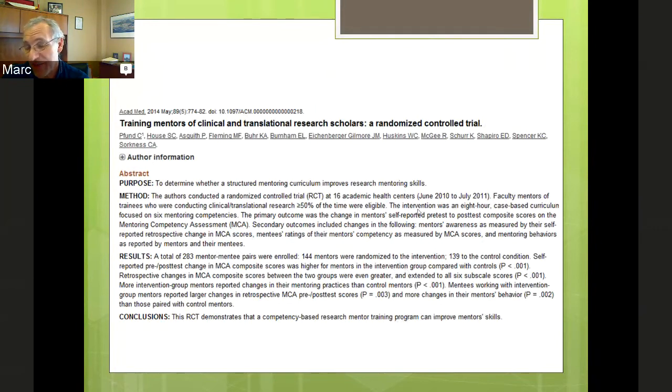What I'd like to see, and I've actually thought about doing, is a randomized trial where you didn't evaluate the mentor, but you evaluated the success of mentees based on whether they had a mentor who might have had this training program versus another kind of mentor. So I think that the science of proving that what we do is effective is still pretty limited.